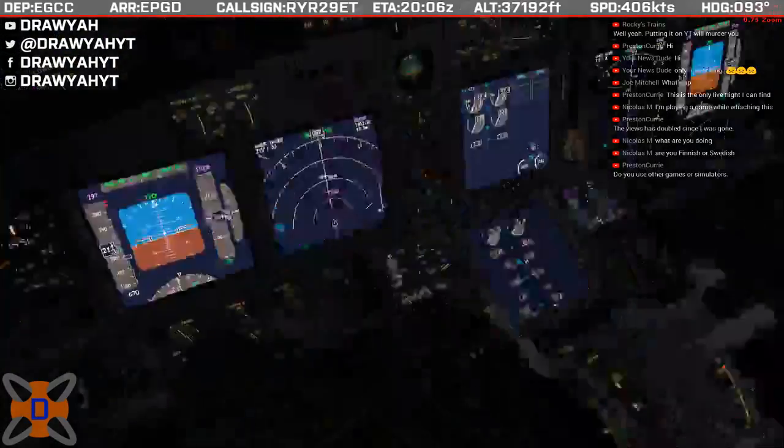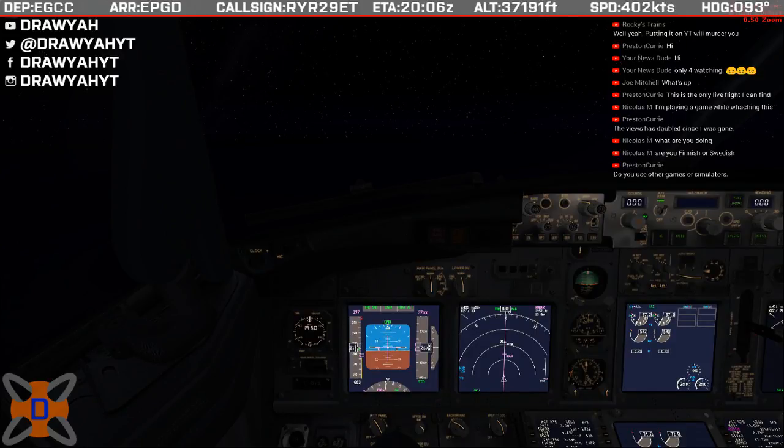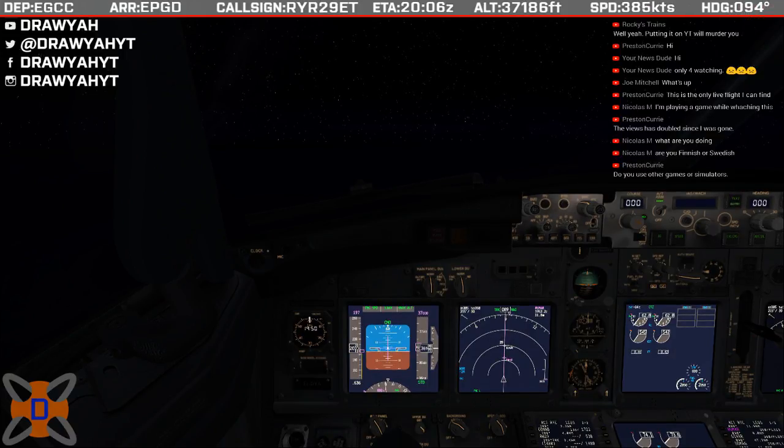What, hang on, it's 1246. Expect ILS Zulu runway 26 as published in Bydgoszcz. ILS Zulu runway 26 as published. Thank you. Dzień dobry, Warszawa Center. This is Ryanair 29 Echo Tango with you at flight level 370, squawk 1246.